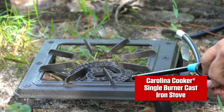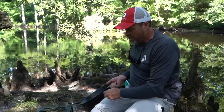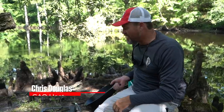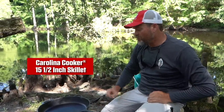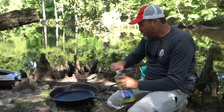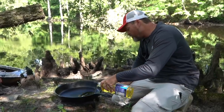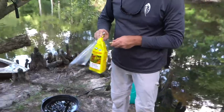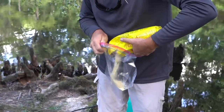All right, what we are using here is Carolina Cooker's single burner. And you can see how sturdy this thing is, cast iron, made just like their pots and pans. And I've got a 15-inch Carolina Cooker skillet. Now this thing is huge, but it will cook a number of fish at one time. So we're gonna let this heat up and put some oil in here. While this is heating up, we're gonna get the fish salted and peppered and breaded up. We're gonna put a little cornmeal in here.